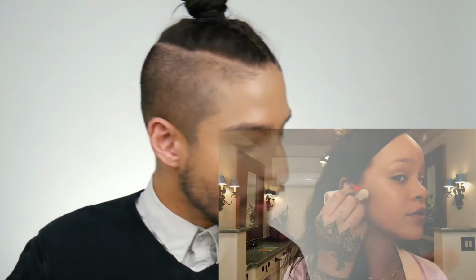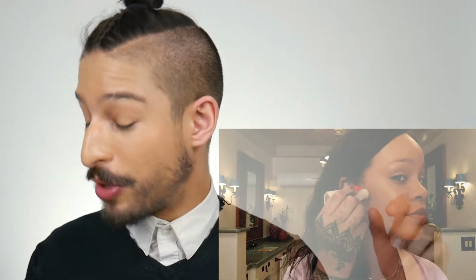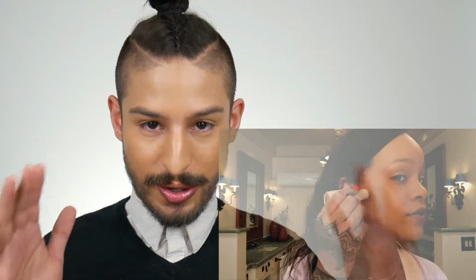My next step is gonna be a little bit of contour. Mocha here. So I'm gonna grab Mocha, which she's also using. Mocha's a lot closer to her skin tone. It's a little bit darker on me, but it's technically the contour shade designated for like the 200 range. And so she just straight up swipes it on.